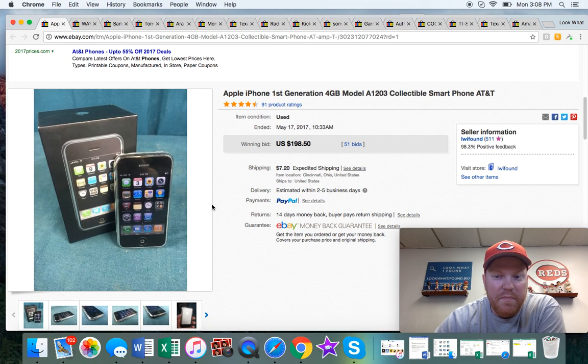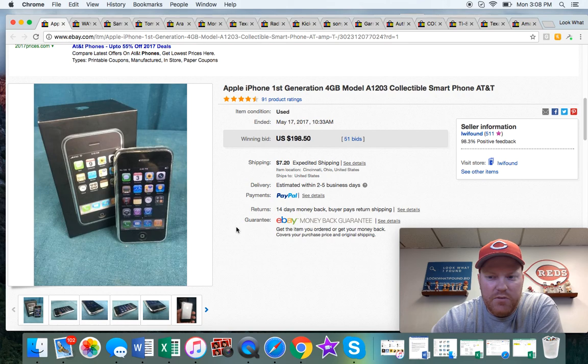This was my big item of the week. I found this at a yard sale for $10. I thought about putting it up for buy it now, but the prices were just all over the place, and this one wasn't unlocked, so I didn't really know what to price it at. So I just decided to put it up for auction, starting at 99 cents, and ended up selling for $198. I was thrilled. They paid right away, got it shipped out, so that's definitely my home run item of the week.